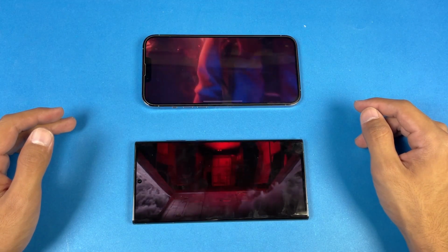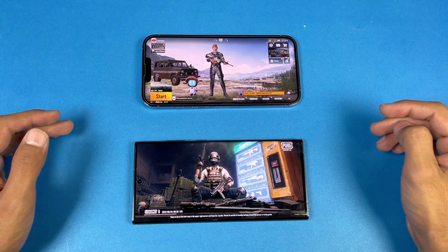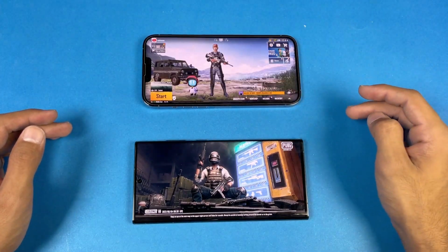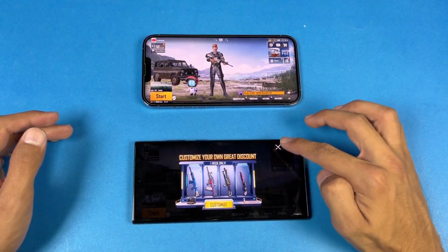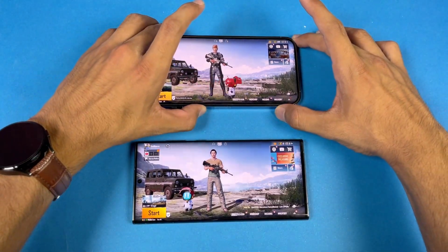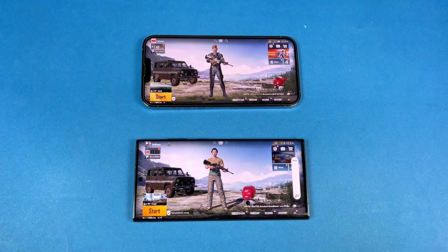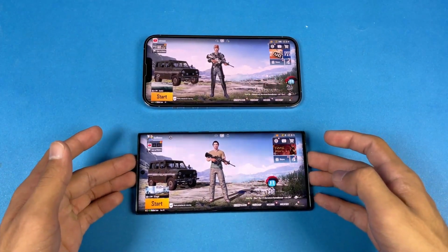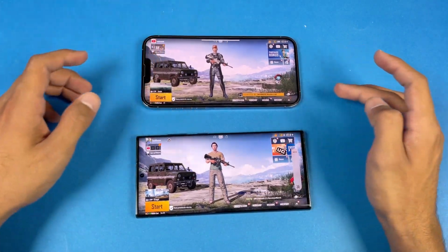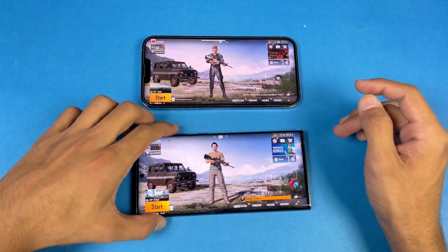a tiny bit faster. Yes, it is, and you can see iPhone 13 Pro Max is done, and Samsung S22 Ultra now it is also done, and you can see about 2 or 3 second difference there. Let me show the speakers on both phones. So here is how the Samsung sounds with max volume, and here is how the iPhone sounds. The speakers are better on the iPhone.